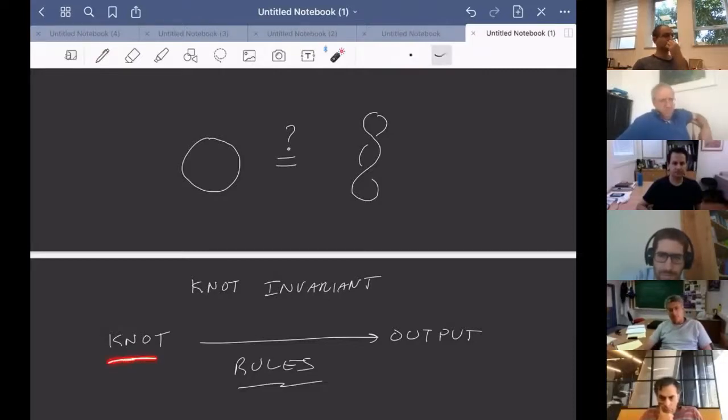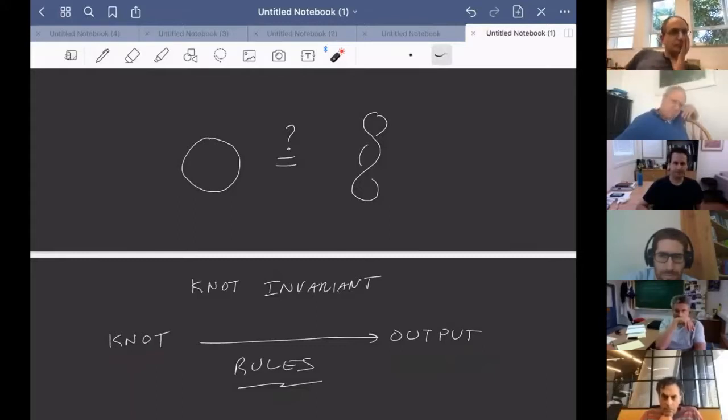Topologically equivalent knots have to give you the same output. Two things that can be deformed into each other without cutting give you the same output. So if you have two really complicated knots and you don't know if they're equivalent or inequivalent, you put them into the set of rules. If you get two different outputs, then you know immediately that these knots can't be deformed into each other without cutting. These are two different entries on Peter Tate's periodic table of the knots, okay?